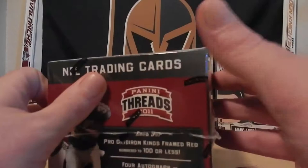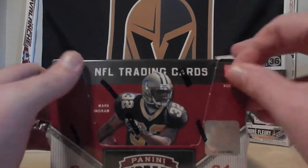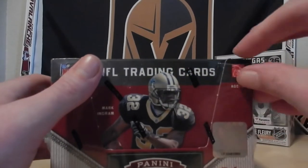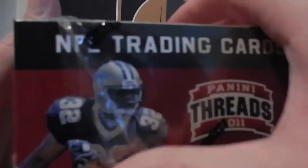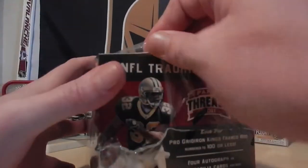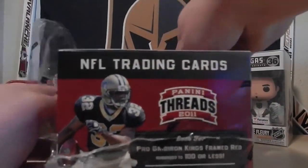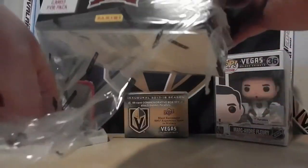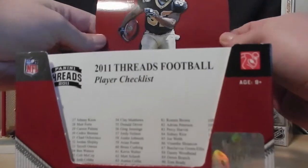All these wonderful things. Any one of those top picks would be great, but I want that Von Miller. The whole reason why I got this, saw that card pop up randomly, and I was like, hey, I would like to have that. And it was already sold out the next day, so it looks like I did a good job of that. Got ourselves a little checklist. Is that what's going on here?